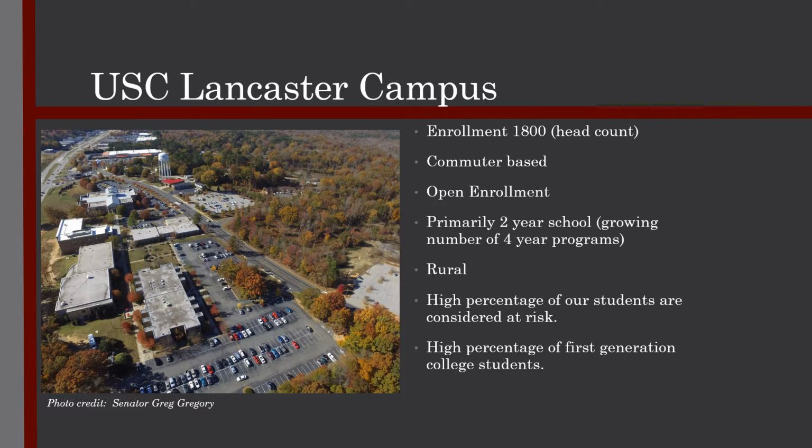The USC Lancaster campus is a commuter-based, open enrollment, rural campus. Currently, the enrollment is approximately 1,800 students. USC Lancaster is primarily a 2-year school. Many of the degrees we offer are associate degrees. However, there are a growing number of 4-year programs. A high number of our students are considered at risk. Additionally, a high percentage of our students are first-generation college students. First generation means that neither parent has a 4-year degree.